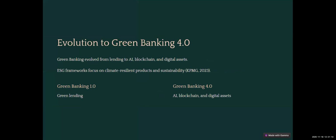First we will see the evolution of Green Banking 4. Green banking has evolved from lending to AI, blockchain, and digital assets. From Green Banking 1, which focused mainly on green and environment, the sector has now reached 4. Green Banking 4 integrates AI-driven analytics, blockchain-enabled transparency, and low-carbon digital assets into banking operations. Regulatory bodies, especially through ESG frameworks, are pushing financial institutions to adopt climate-resilient, low-carbon models, making this transition both urgent and inevitable.